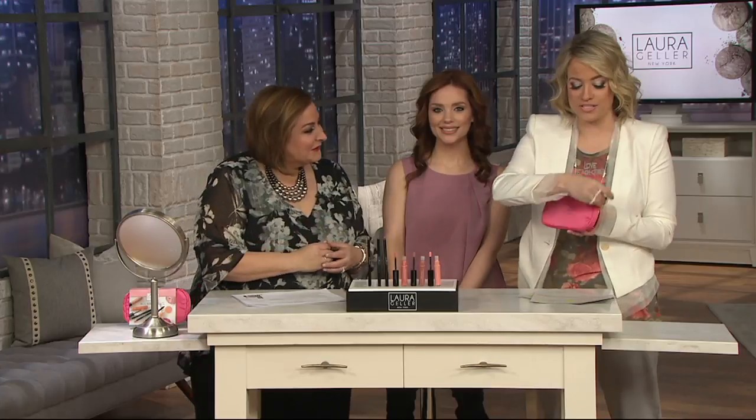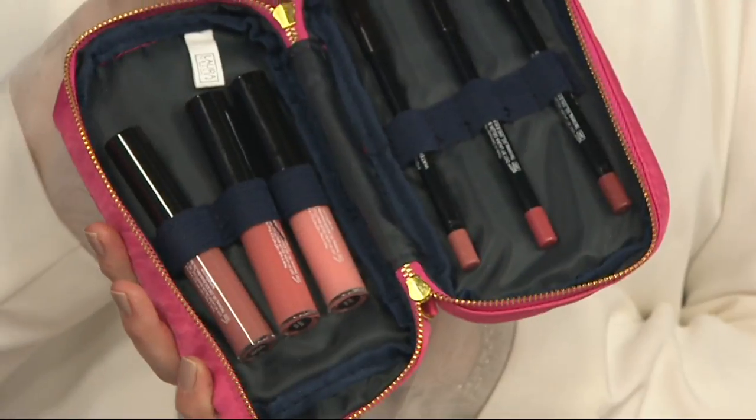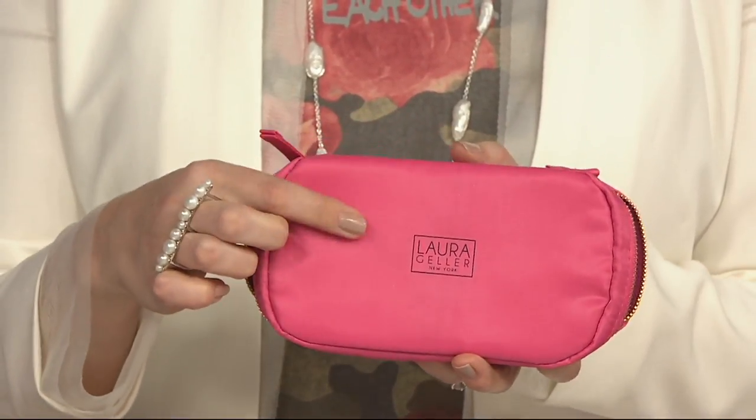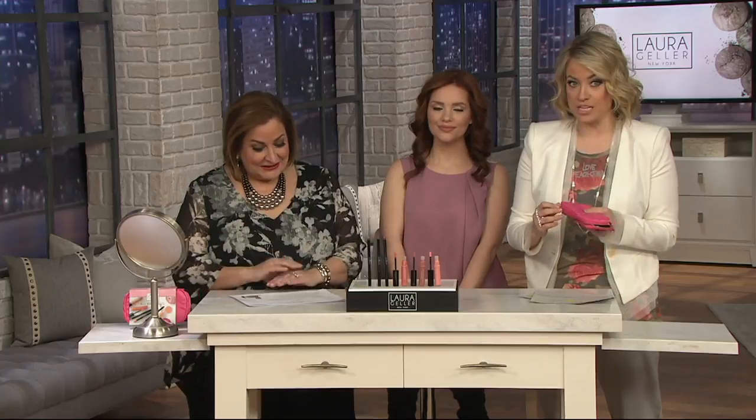So this is the way it comes to you in this bag. So look, all six tuck away inside perfectly so that you've got your entire nude lip wardrobe ready to go there from Laura. On an easy payment of $16, when if sold separately, this is worth $111. It would be worth it.